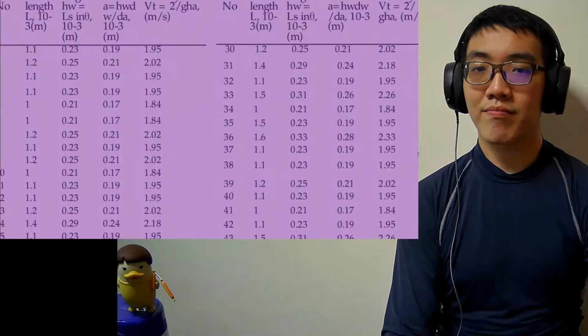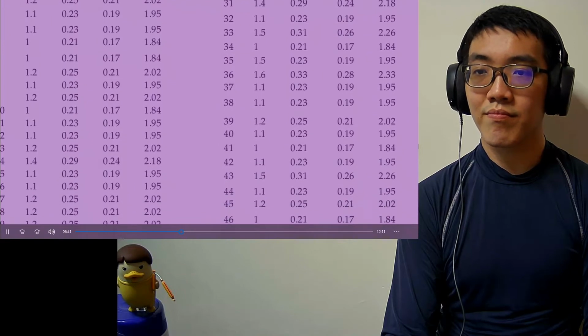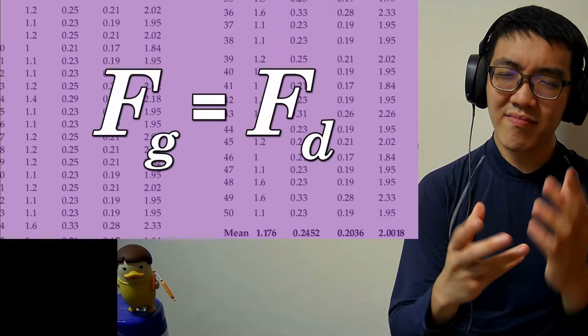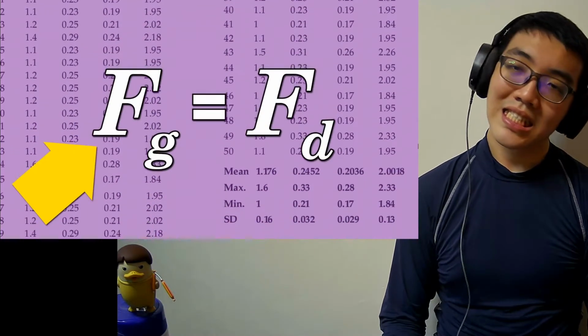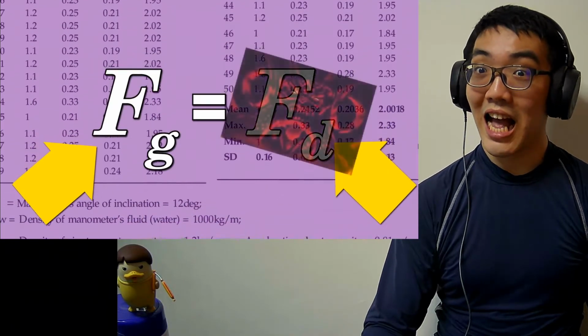Every object in the world has a different exact terminal velocity because while technically you can just be like, well, when force G equals force D, you're good. And one of these is very easy to calculate, specifically the force of gravity. The other one is a freaking nightmare.